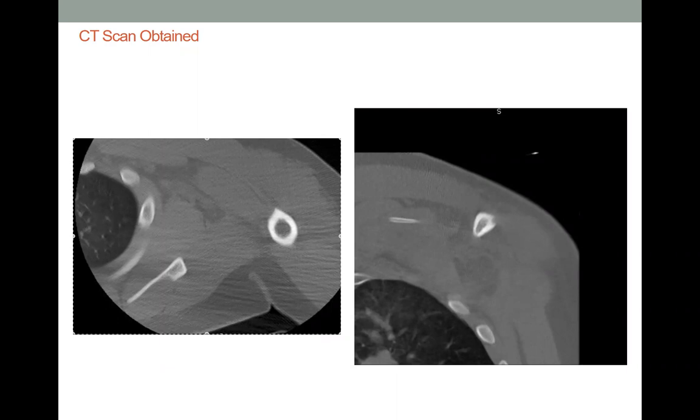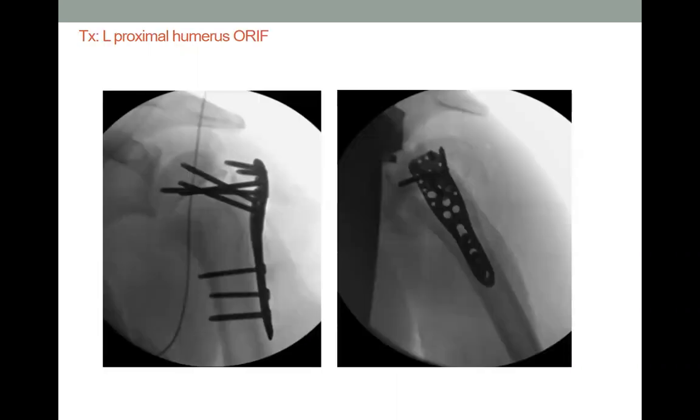Yeah. Okay. So what's the concern long-term for this? What do you tell the family? The long-term concern for this patient would be AVN of the humeral head. I mean, obviously he's probably going to have a physeal arrest, but he's almost skeletally mature, so that's not really our big concern. So the main concern is AVN of the humeral head, which can do well. It looks like you have good fixation there. But you may not be done with that.